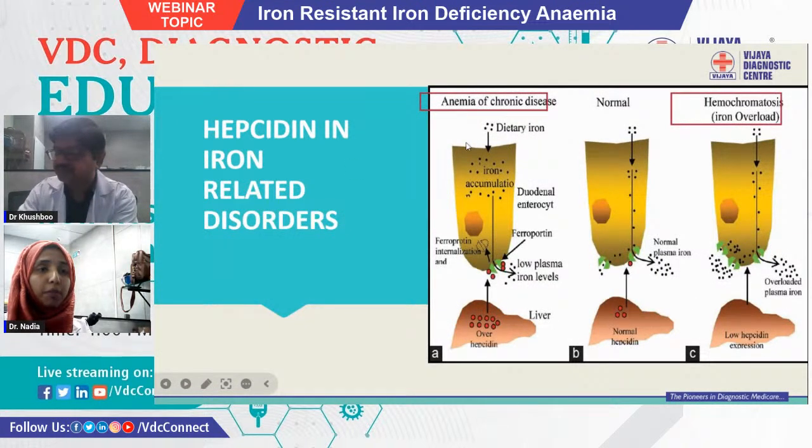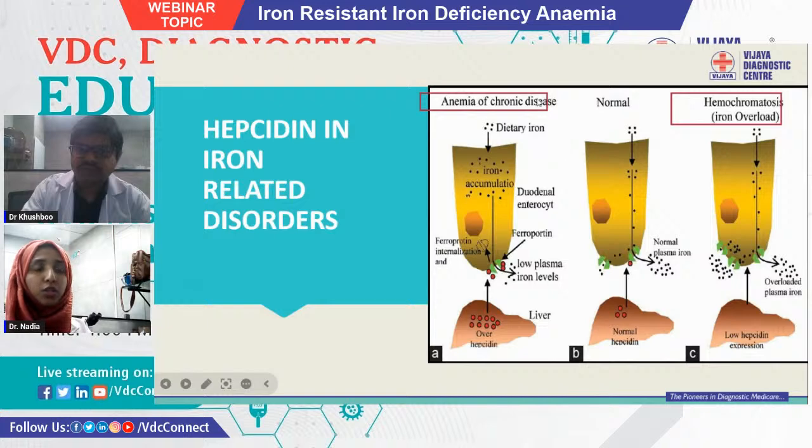So how does hepcidin play a role in different types of anemia? Under optimal conditions, with normal hepcidin levels, we have normal plasma iron levels. But in anemia of chronic disease, we generally have elevated inflammatory markers, hence hepcidin is also elevated. So increased hepcidin production in anemia of chronic disease will inhibit the absorption of iron from the enterocytes, leading to lower plasma iron levels. This is how hepcidin plays a role in anemia of chronic disease.